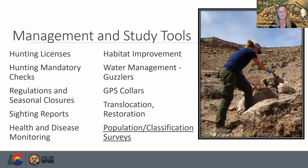All right, so we've got a number of management and study tools that we use to monitor and manage these sheep out on the landscape. We've got hunting licenses and the hunting mandatory checks. Those aren't as important with desert bighorn sheep as they are with maybe some of our other big game populations. We've got regulations and seasonal closures. We might impose a seasonal closure on an area that's specifically very sensitive to the sheep at a certain time of year. We use sighting reports. So if anybody calls me and says they saw a certain number of bighorn sheep, send me photos, send me videos, I'll use that.